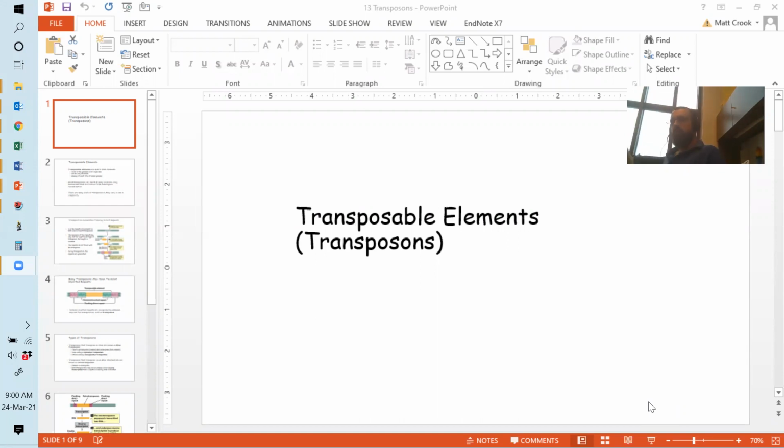Something called transposons, right, which is kind of a collapse of the word transposable elements. Now, transposons are something pretty cool, right? Their kind of colloquial name is jumping genes, right? So they are mobile genetic elements that can move around independently within your genome, right? And are probably doing so to some extent right now, right?